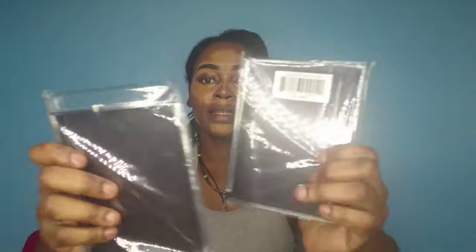Okay, so next, I got two of these. I'm not sure if I chose two by accident, but they're empty little magnetic palettes. So I've got two of those because I've got some single eyeshadows that I'm going to be putting in them. I might put one in a giveaway because I don't need two.